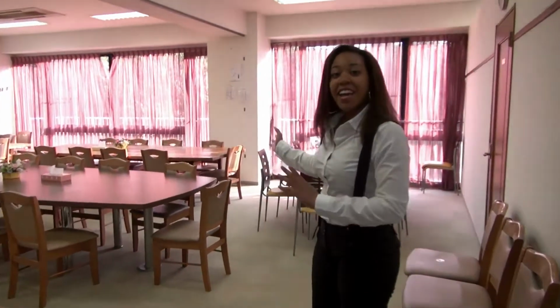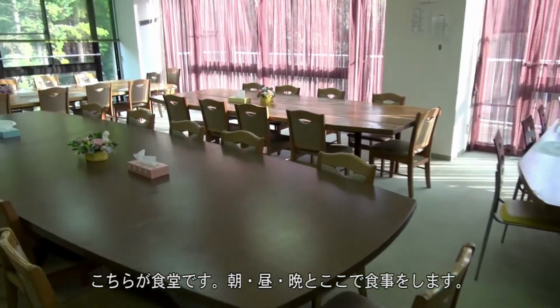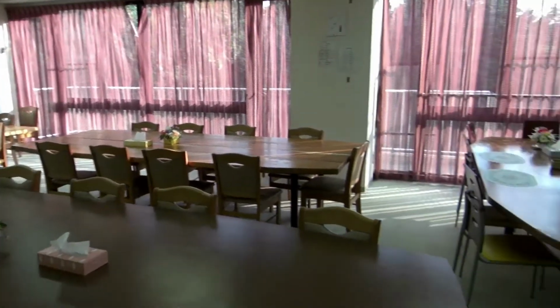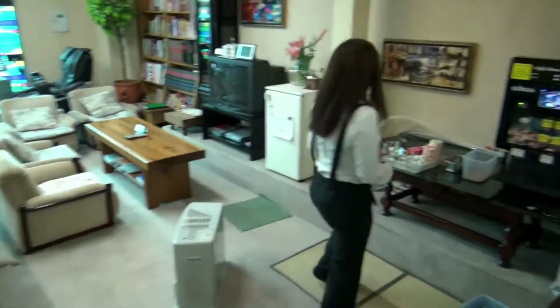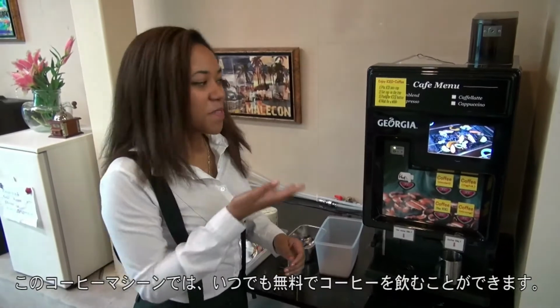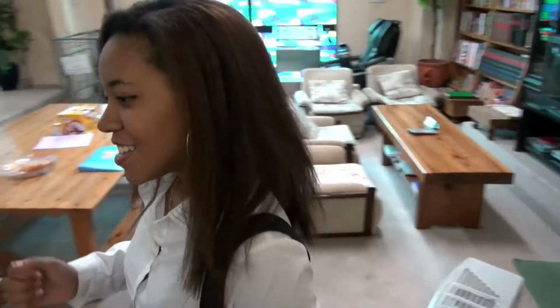As you can see, in the dining room, this is where students eat delicious meals. Breakfast, lunch, and dinner are held right in this room. Not only that, but we also have a coffee machine. So, students are able to have as much coffee as they'd like from the coffee machine. So let's take a look at the second floor. Let's go.